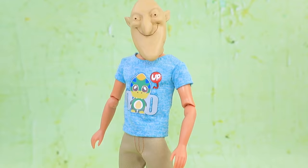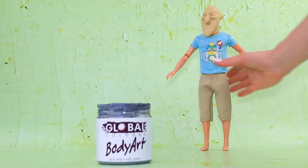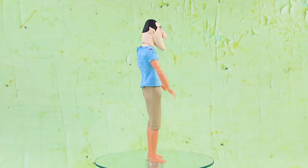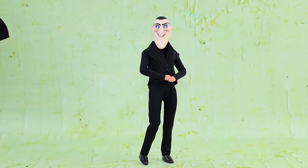Hello. Add more color. Blah, blah, blah. Dracula needs a costume. Black never goes out of style. And a cape, of course. Who said that vampires are scary?